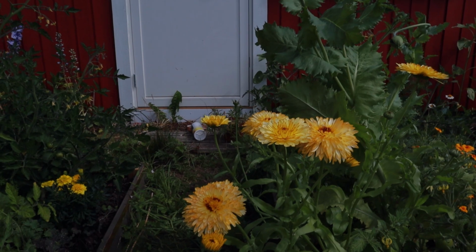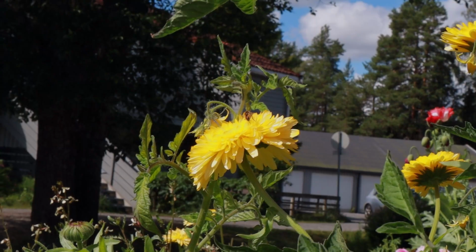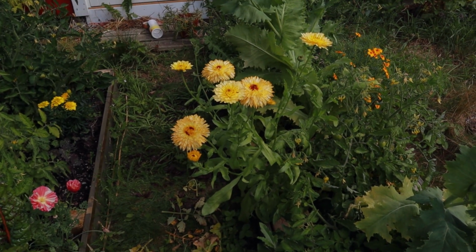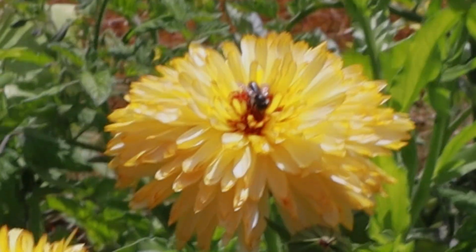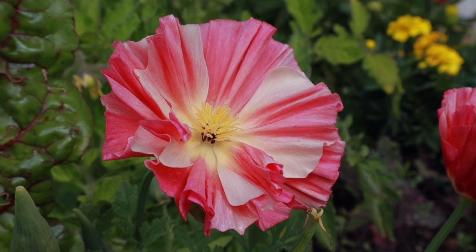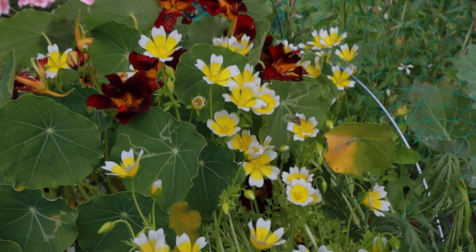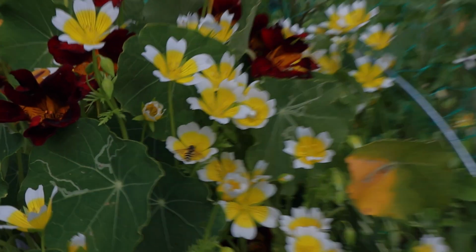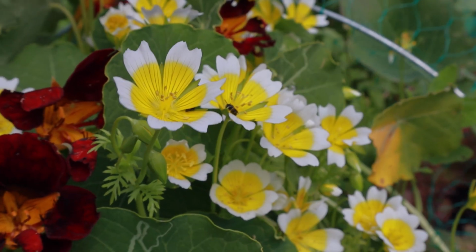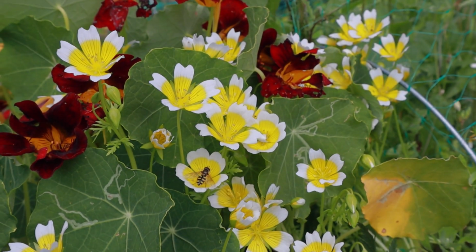I have so many childhood memories with calendulas that make me think of my grandma's garden. Plus, last year I had them in pots and they weren't even half the size of what they are right now, so I'm really happy they're thriving. Gorgeous colors. I promised you in the last video that I will show you my favorite flowers for kitchen garden, and that's this guy that looks like sunny side up eggs, poached egg flower. The hoverflies seem to love the flowers too.